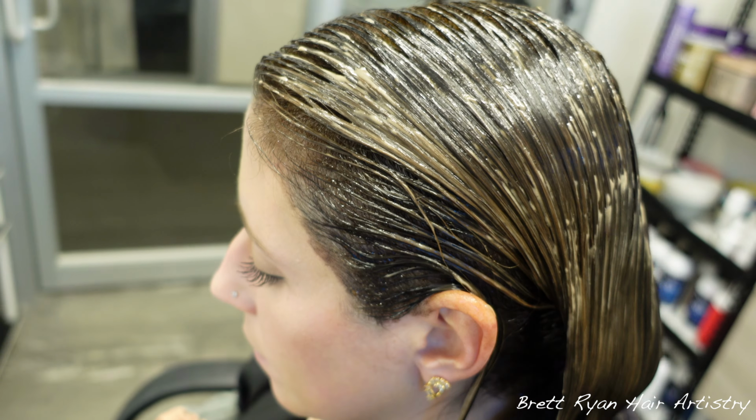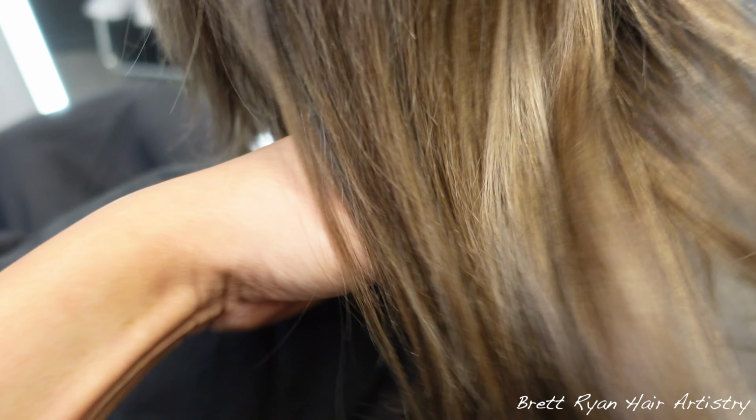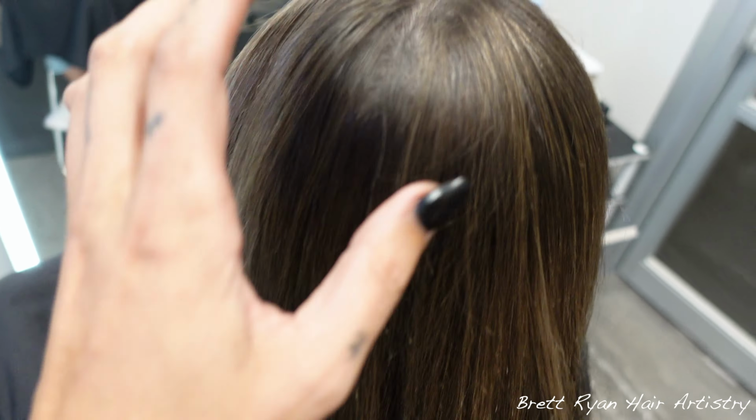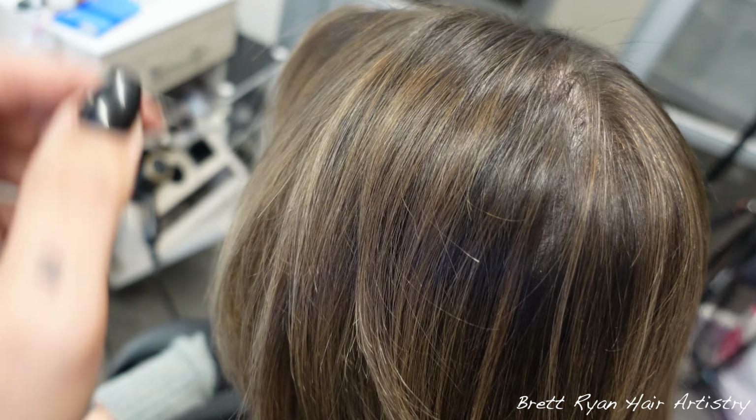And this is the final result. Let me know what you guys think. Beautiful. So blended. Look at the coverage. This is why they call the M series matte, because it does have the ability to actually have that cool tone, but also get rid of foil lines.